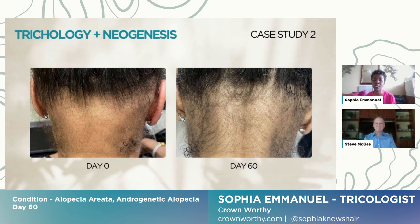So this client in particular started getting a lot of results in the back of her head at the nape area, where she had been dealing with alopecia areata, which causes the hair follicles to grow hair slowly, very thin, very fine, and sometimes not at all. She had been dealing with this for maybe 10 years or longer, with just no growth in the back of her head. Since using the serum, she's noticed more growth there now.